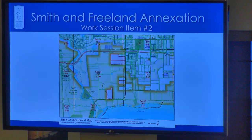This is a vicinity map that shows the red outlined parcels that are proposed to be annexed. There are 4 parcels, but one of them is 2 connected, so it's actually 3 areas being proposed to be annexed. The property owner and developer has been working with these property owners for a while, and they have finally come to an agreement. So these parcels will be brought into the North Shore neighborhood.